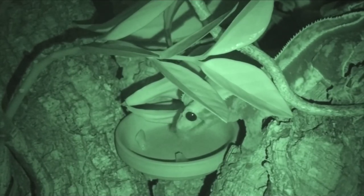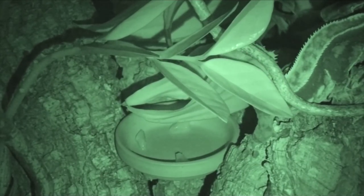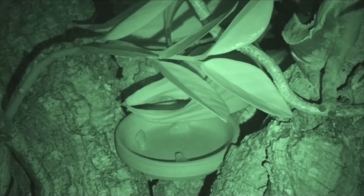She seems to be really enjoying that. Now the big question, does she want to go for anything else? Oh, nope, she's out of there. Okay, so interesting enough, this crested gecko chose fig and decided to leave afterwards.